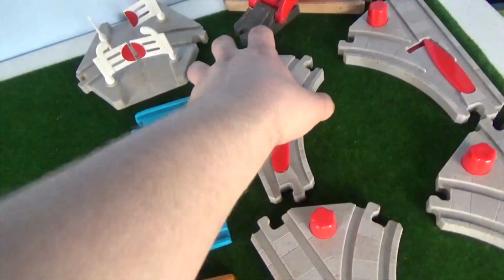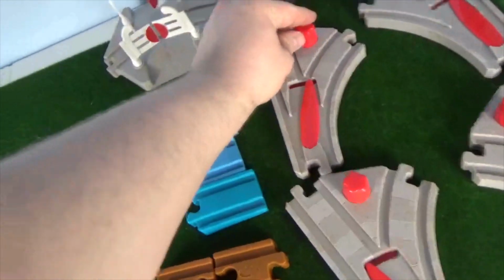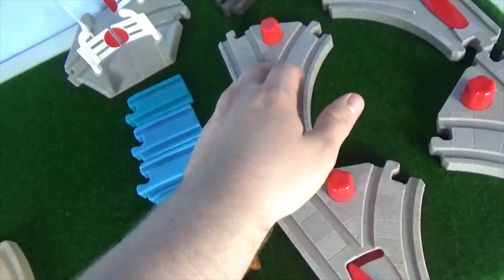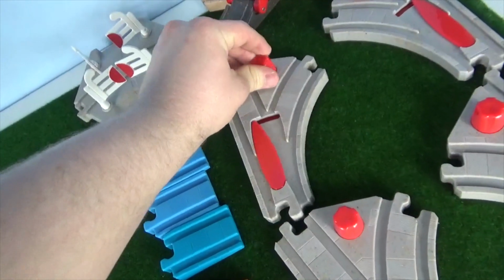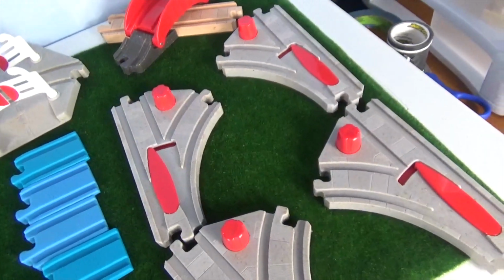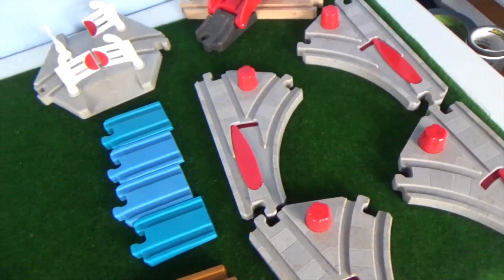I'm not sure, but the switch points, I like them. I got 4 of them, and they make a nice little clicking noise. That's satisfying, but for filming, when I'm pulling an engine with the string, these things are a bit of a nuisance. If it's straight, then it's fine, but I think I made a little rant about it in episode 7, because when filming and pulling an engine with a string, they're not cooperative.